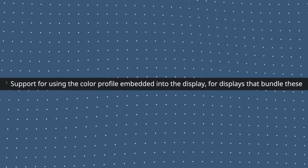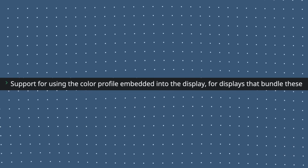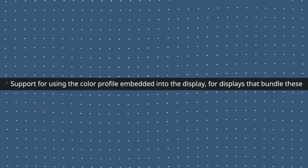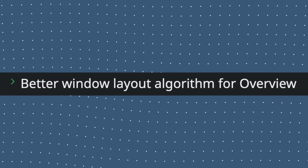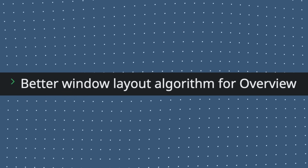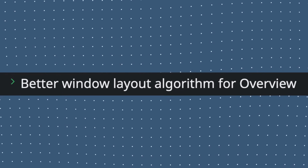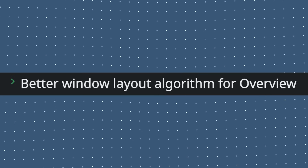They've added support for using color profiles that are embedded inside of the monitors/displays. And this is really good because not all monitors bundle these in, but for the ones that do, it makes it automatically adjusted to what the monitor is expecting. So that's awesome. They've also improved the window layout algorithm for the overview, which is really nice to see. I'm curious, as they didn't really specify exactly how they improved the algorithm, so I can't wait to try that out myself. So I will be testing out this beta just because I'm very curious what that means.